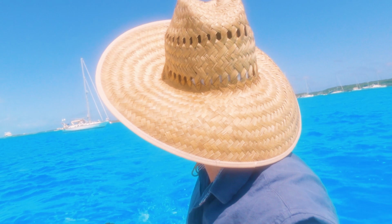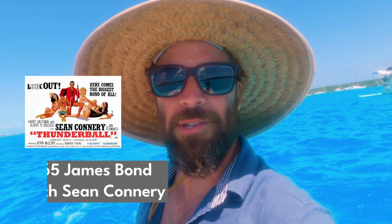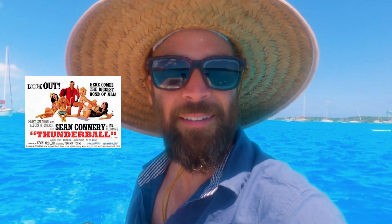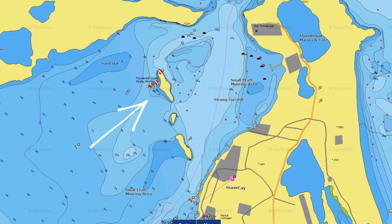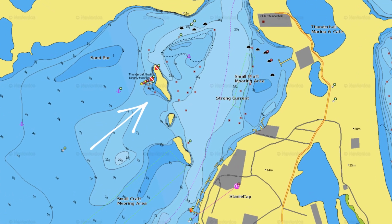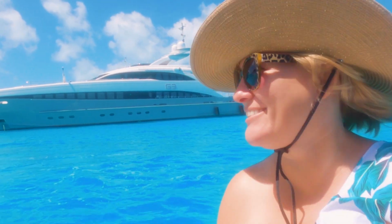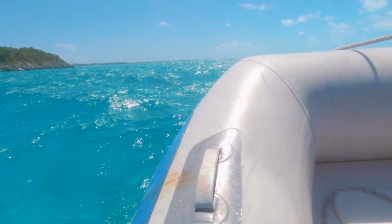So do you remember the Sean Connery 007? Well, it was before my time too, but apparently there was a movie called Thunderball, and part of it was filmed here right in this area called the Grotto. So it's gonna be fun. It's kind of an underwater cave. Looking forward to it. Oh, I'm so excited. It's our first cave. Just can't wait.